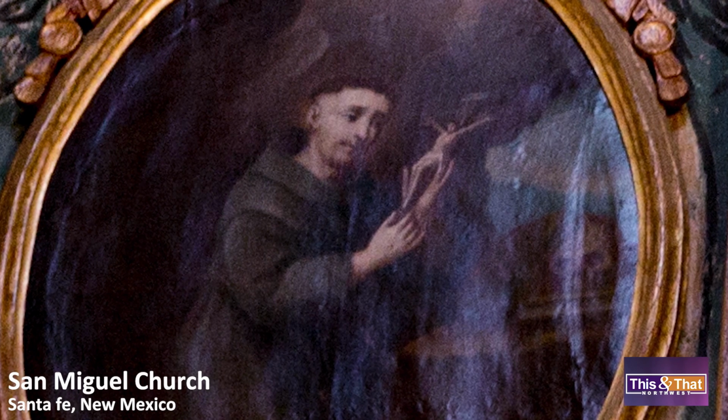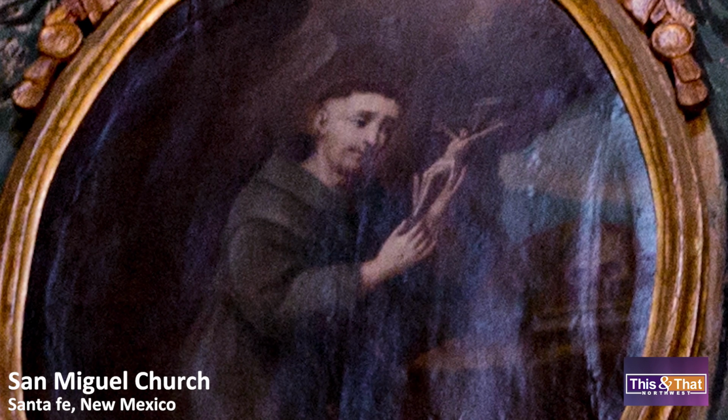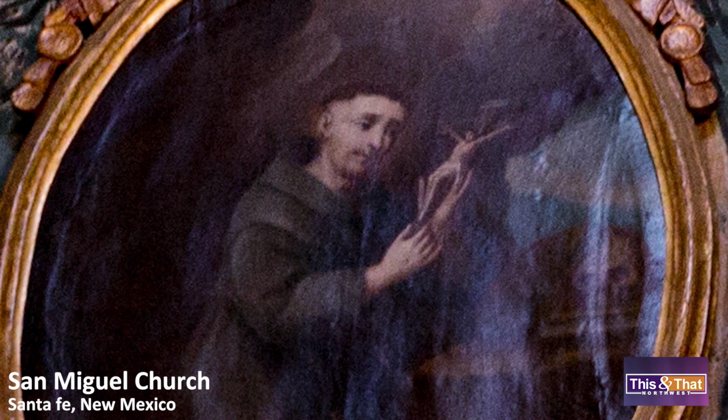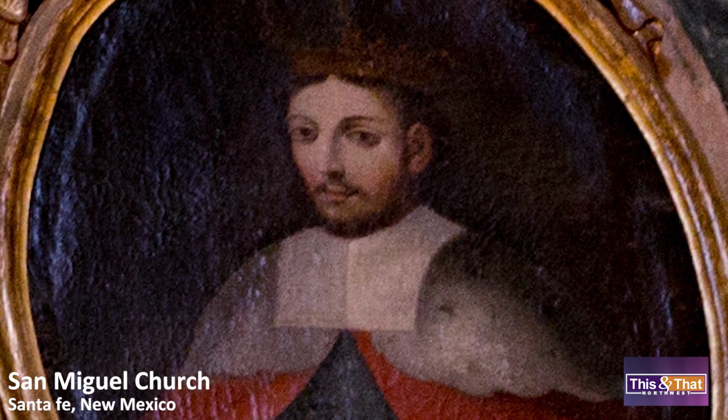In the middle level on the left, you have Saint Francis of Assisi. And if you look at him, he is wearing a blue tunic. In the 1700s, the Franciscans wanted to promote devotion to the Blessed Virgin, so they wore blue. And on the right is Saint Louis of France, Saint Louis. He was the King of France, King Louis IX, who was canonized.